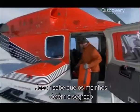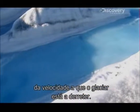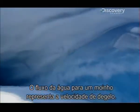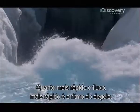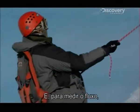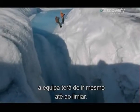Jason knows the moulins hold the secret to just how fast a glacier is melting. The flow of water into a moulin represents the speed of melt. The faster the flow, the faster the rate of melting. And to measure the flow, the team will have to go right to the edge.